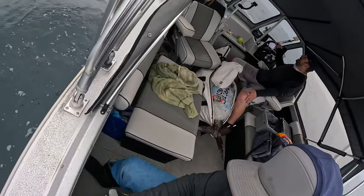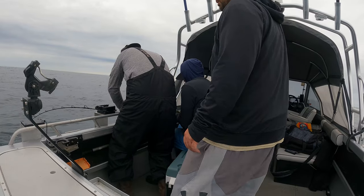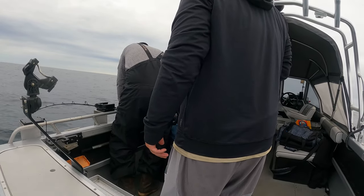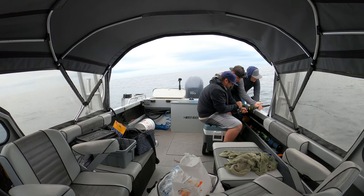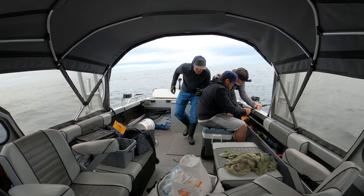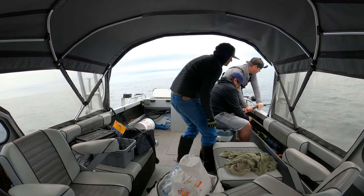Hey, Geronimo. Oh my god, he's just ripping down it. Erica's talking about mine and Steven's good luck fishing song. We played it earlier for some luck. Remember, you don't pick your lucky song, it picks you. It's loose, reel. Go steer? Yeah, I'll do it. Sure.